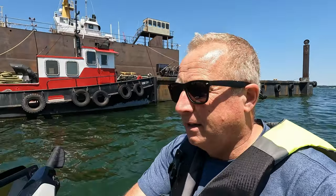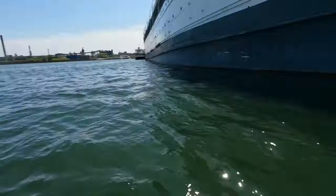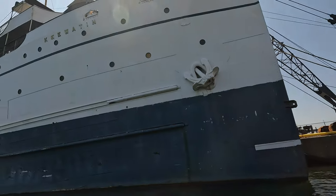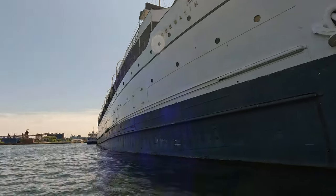When I first saw the Keewatin, I didn't actually get this close to it. I kind of stayed my distance, so I really am close to it now. I'm literally 10 meters away. Is that 6 meters? No, 10 meters. I'm right up against the hull here at the front, the bow of the ship. Fascinating. Look at this. Just dwarfs me completely.